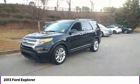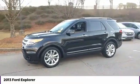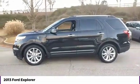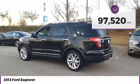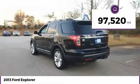Come test drive the 2013 Explorer. You've got a lot of capabilities to call on in a Ford Explorer. Don't underestimate your choices. This vehicle has less than 100,000 miles.